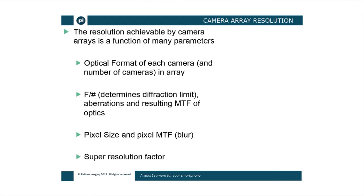Now, the resolution of the camera array is no different in terms of the parameters that it depends on. Just like the regular camera, it depends on the optical format, that is the size of each camera in the array. The number of cameras also makes a difference. The f number of the lens controls the lens blur. There is also a pixel blur that comes from the size of the pixels. So the smaller the pixels, the less the pixel blur. That's actually an advantage of smaller pixels, although you lose light sensitivity. And finally, of course, there is a certain amount of improvement in resolution you get by super resolving the low resolution images, and that is the super resolution factor.